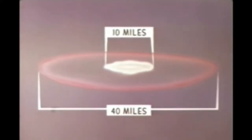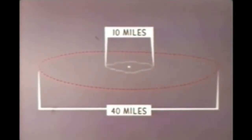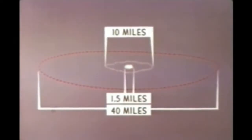The Teak fireball expanded very rapidly for the first 100 microseconds, reaching a diameter of 10 miles in 10 milliseconds. The Teak infrared fireball was almost 40 miles in diameter at H+1 second, after which it disappeared quickly. The Orange fireball expanded more slowly, reaching a diameter of approximately 1.5 miles in 10 milliseconds. The Orange infrared fireball, although of the same diameter, lasted somewhat longer than Teak.